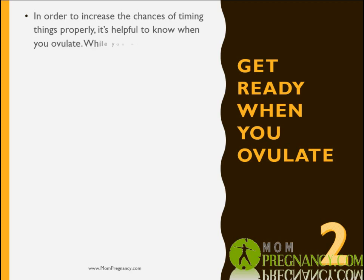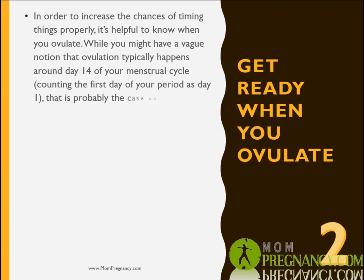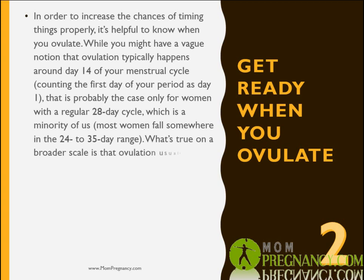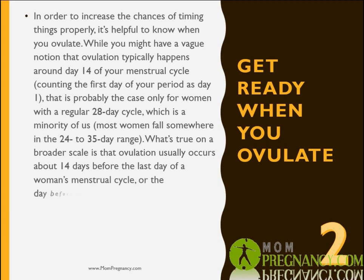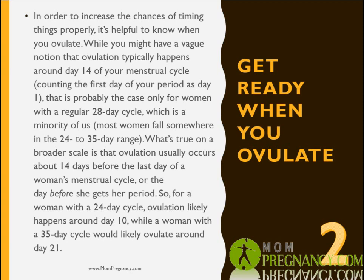While you might have a vague notion that ovulation typically happens around day 14 of your menstrual cycle, counting the first day of your period as day 1, that is probably the case only for women with a regular 28-day cycle, which is a minority of us. Most women fall somewhere in the 24 to 35-day range. What's true on a broader scale is that ovulation usually occurs about 14 days before the last day of a woman's menstrual cycle, or the day before she gets her period. So, for a woman with a 24-day cycle, ovulation likely happens around day 10, while a woman with a 35-day cycle would likely ovulate around day 21.